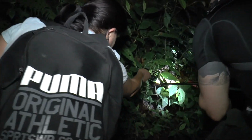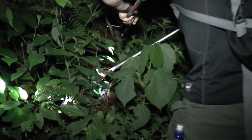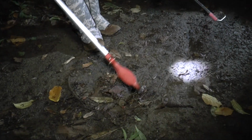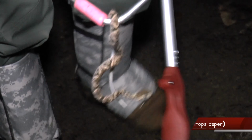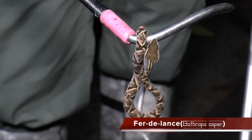Oh yeah, this is fer-de-lance. Oh, sorry. Pequeño. ¿Pequeño? No, muy pequeño. So this is the infamous fer-de-lance, or terciopelo as they call it here. But this one's just a tiny little baby. It still has its yellow tail. Such a beautiful little snake. But you still have to handle this little one with a lot of respect. It can still ruin your night out here.